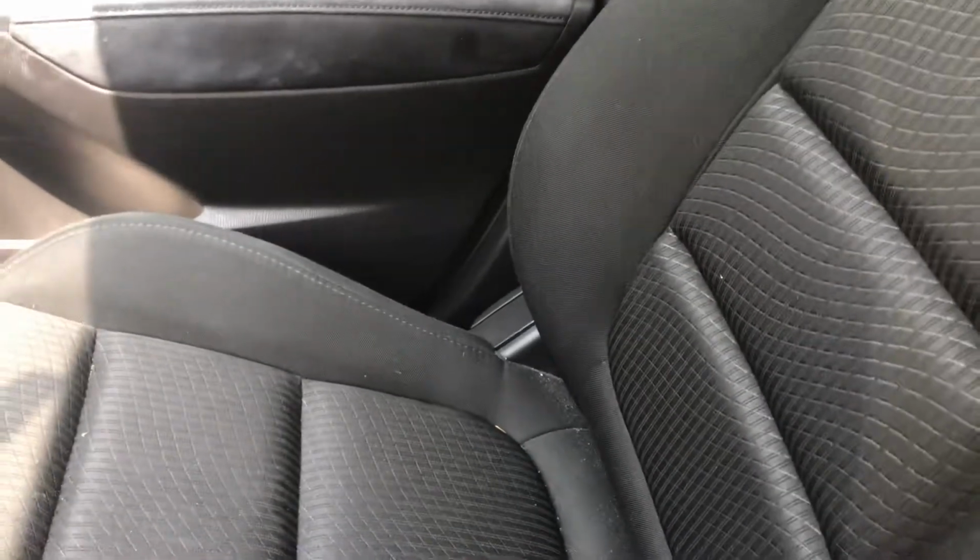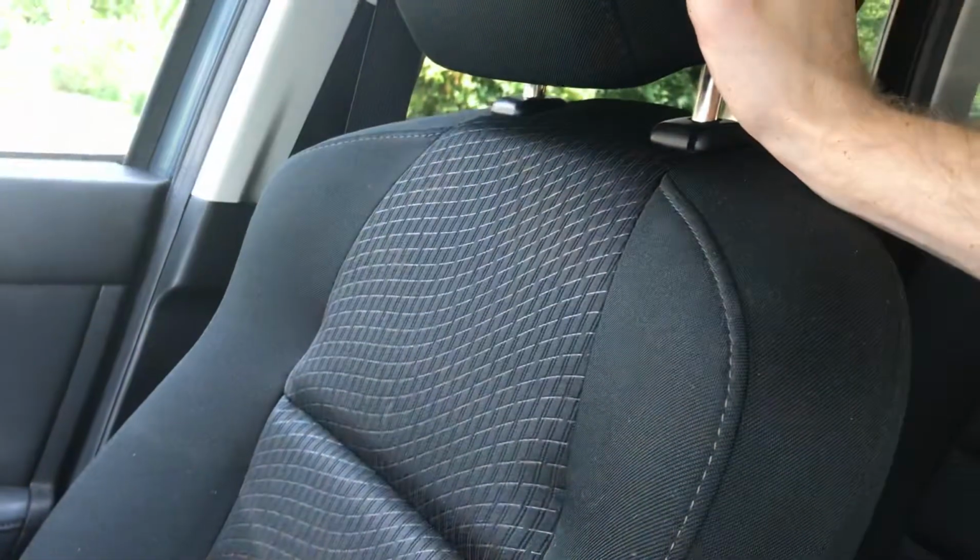The seats are very comfortable. They do a good job at holding you in place. Nice bolsters on the side. Comfortable for long road trips. Absolutely no complaints. One thing I will complain about is the door armrest is very narrow.